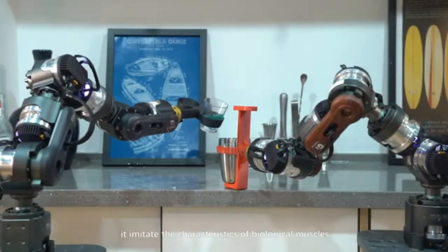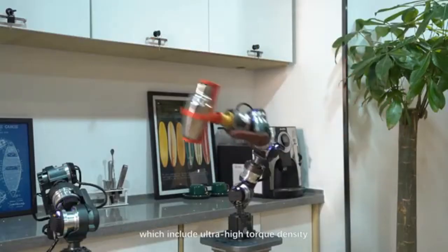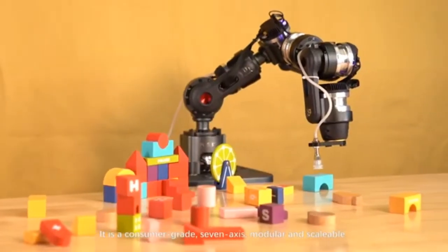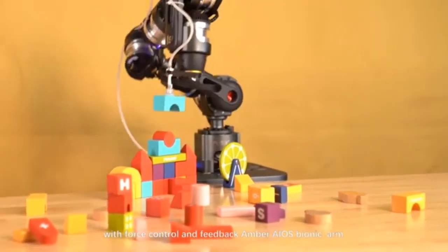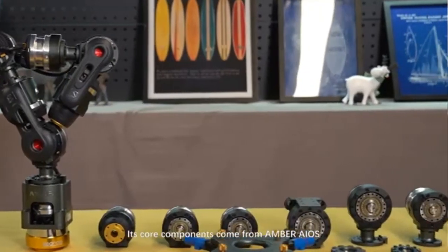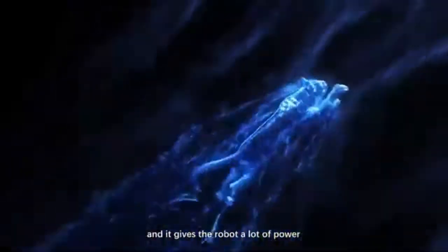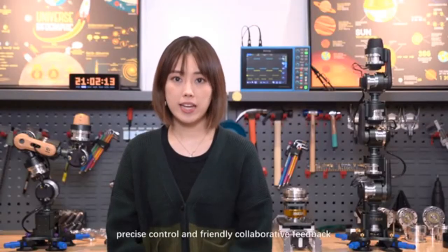It imitates the characteristics of biological muscles, which include ultra-high torque density and super instant explosive power, also with force control and feedback. It is a consumer-grade, 7-axis, modular and scalable Ember AI-OS Bionic arm with force control and feedback. Its core components come from Ember AI-OS, which the technical inspiration is from running Kita, and it gives the robot a lot of power, precise control, and friendly collaborative feedback.